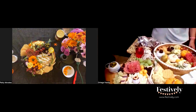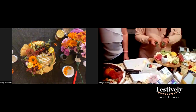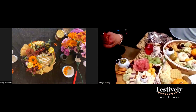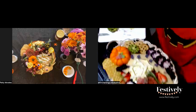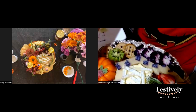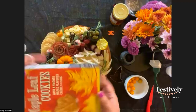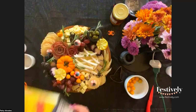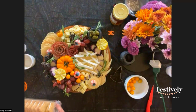Great job, everybody. Oh my gosh, look. She has a skeleton on the board. Oh, I love it. Wow, that's amazing. Oh, so cute. Oh, the rose looks so good. I love it. If you did get the maple leaf cookies, these are delicious. These are perfect for your fall board or Halloween. I'm going to add some of these too on here.